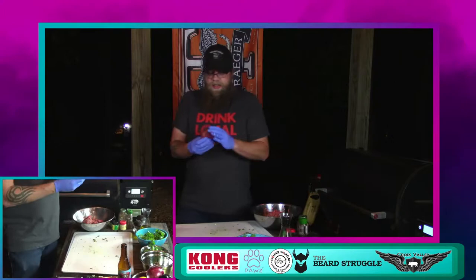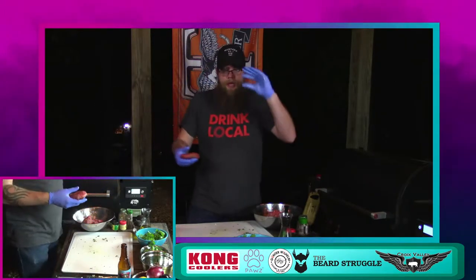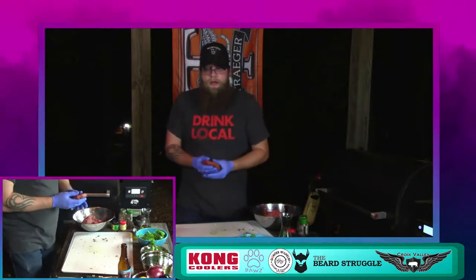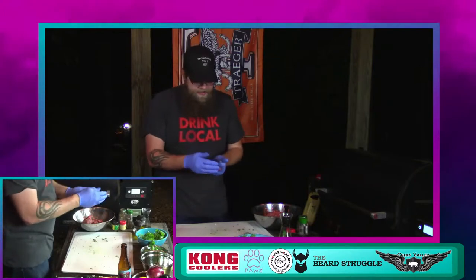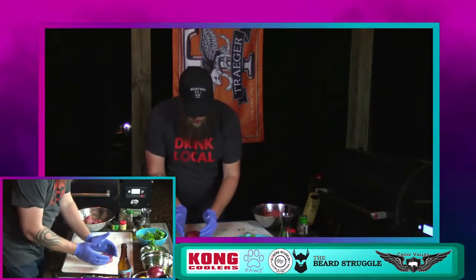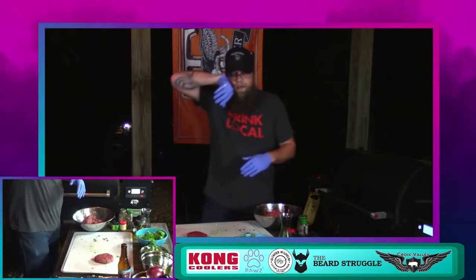But a nice thickness. When I talk size, I'm not talking width. I'm talking thickness, right? And the reason I'm saying that is because we want it to cook evenly. And all these little patties that we're making here, we want them all to have relatively the same thickness, so everything finishes up at the same time, right?